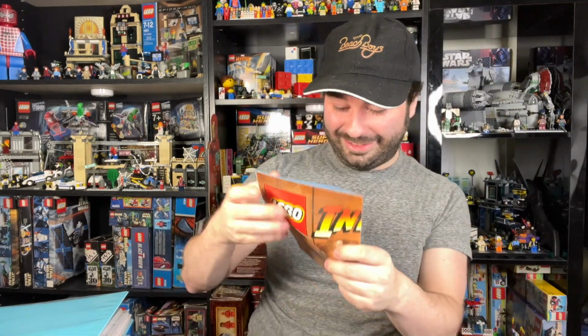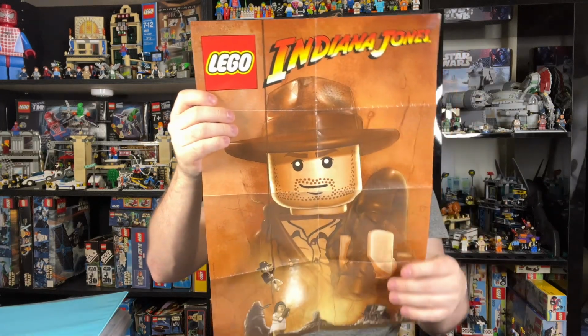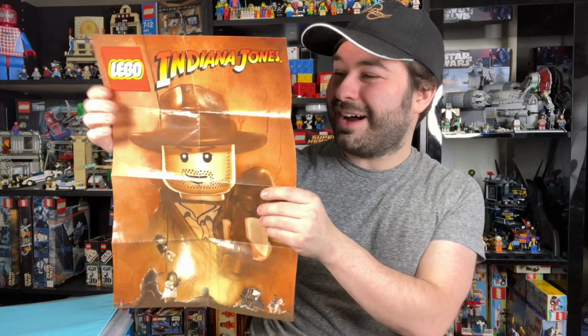Now, guys, are you ready for this? Look how cool this is. It's a piece of paper. No, I'm just kidding. It's this here. Look how cool this is. It's a Lego Indiana Jones poster. It's so cool. I love it.